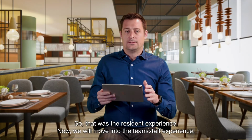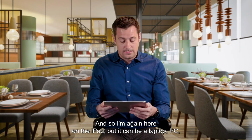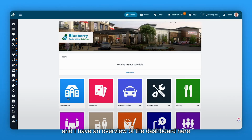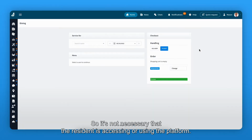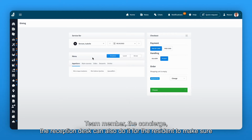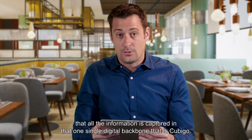And now we will move into the team staff experience. And so I'm, again, here on an iPad, but it can be a laptop, PC, smartphone, again, for team members. And I have an overview of the dashboard here with the different cubes, but also access, of course, to the back office. First of all, maybe important to mention is that as a team member, I can do requests for the resident. So it's not necessary that a resident is accessing or using the platform. The team member, the concierge, the reception desk can also do it for the resident to make sure that all the information is captured in that one single digital backbone that is Cubigo.